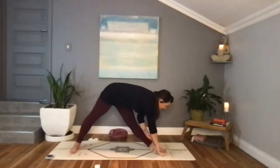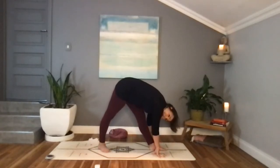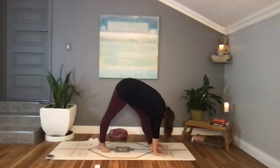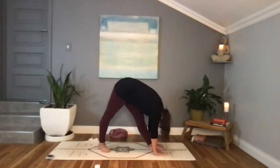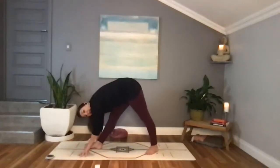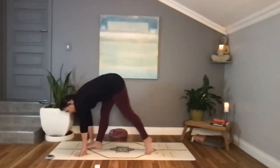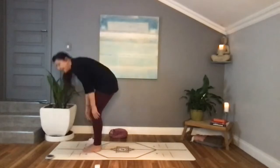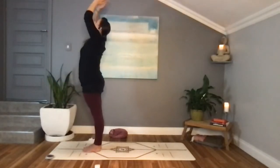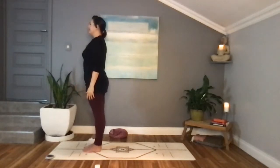And then release your hand, bring it alongside your left foot. Step your right foot one step closer for pyramid pose. Bending the front knee if you need to. And just making sure you're absolutely relaxed. No tension in the head or neck. And step the right foot forwards. Inhale, reach up, arch back. And release. And come to Tadasana.